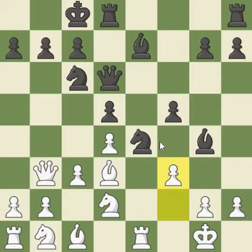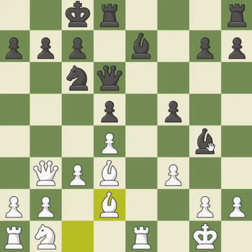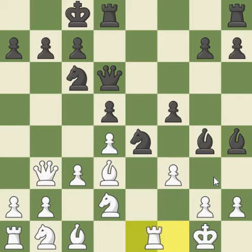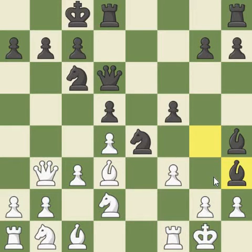Alright, if you were thinking that he would play something like knight takes and then save his bishop by running away, this is a good idea, but it's not what Anand went for. Instead, he plays bishop h4, attacking the rook. Rook moves to the side, and now bishop to h3, allowing white to take either his knight or his bishop. So let's see both ideas.